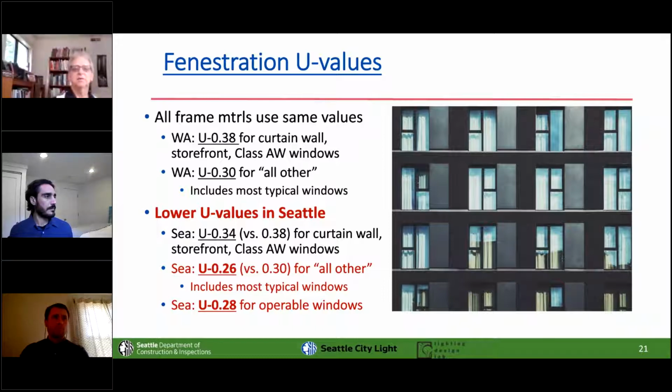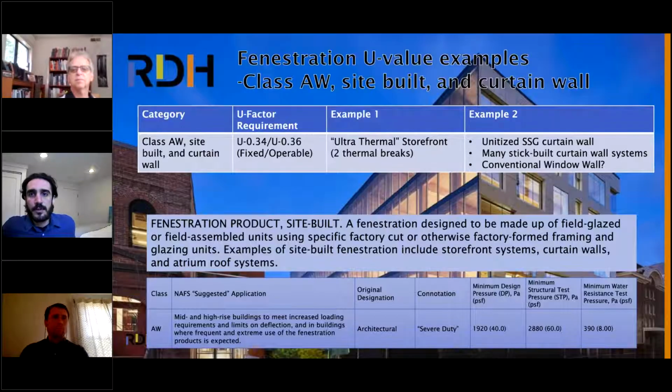Jason. Okey-doke. I'm going to go to the next slide. Oh, there it is. I'm just going to talk a little bit more detail about the change in window classifications, and also just list some real-world examples of what it takes to achieve these lower U value requirements in the city.